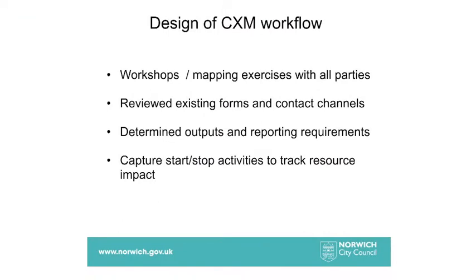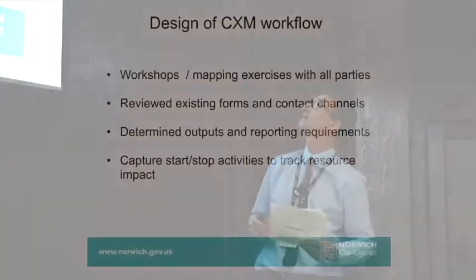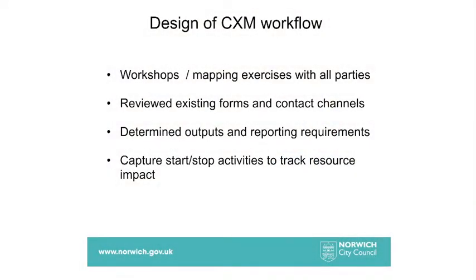Probably if you've been involved in anything which is process mapping, we did workshops, mapping exercises with all parties. We involved customer contact team, IT services, area management officers. We involved as many people as we can. We did the brown paper exercise. Most of you were involved in that. We reviewed all our existing forms and our contact channels.